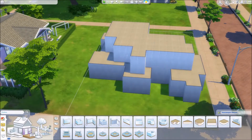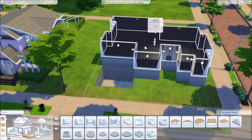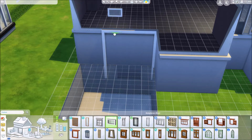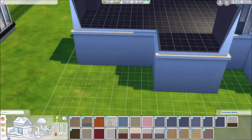When I started building, I wasn't sure what kind of vibe I wanted to give this house. And when I look at it now, I'm still not sure what kind of vibe or style it is. But I do like how it turned out. And I'm still experimenting with the terrain tool, and I like it more every day.